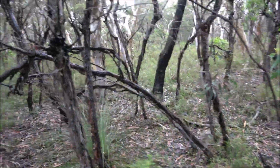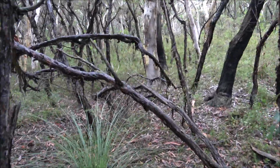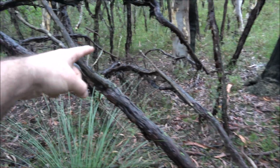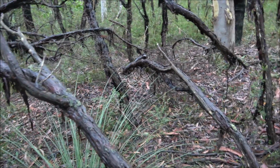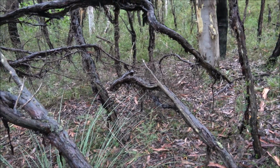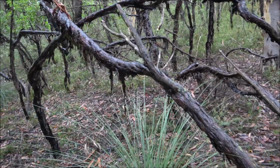Yeah, so you can see how this just keeps leading off into the bush here. So okay, we'll just come over here. It just looks like that's been bent that way on purpose, and then this one there. So, you know, it could have been a covering here at one stage, for like a little den or something. Or is it just natural? It's just really weird to see. I'll just come around here.